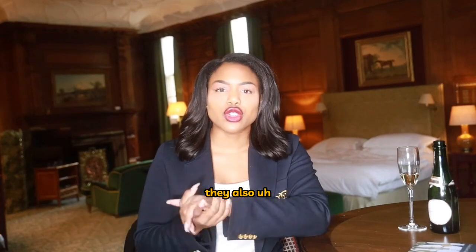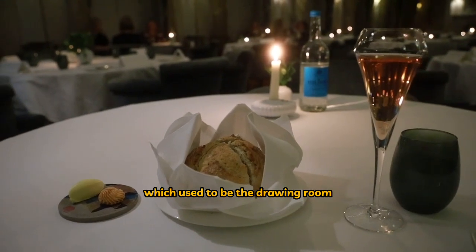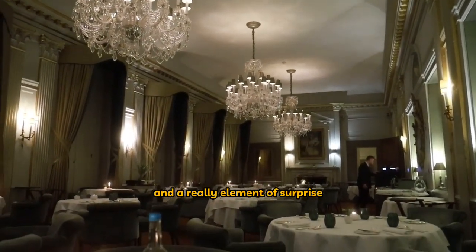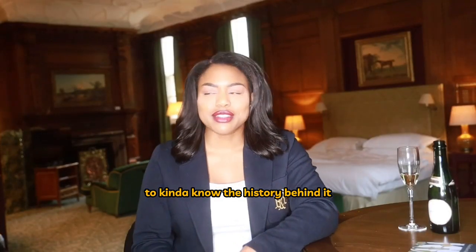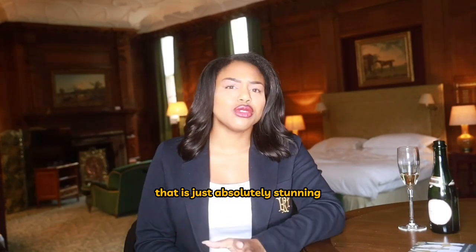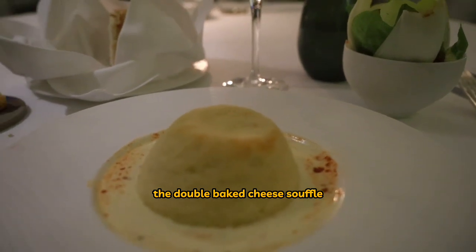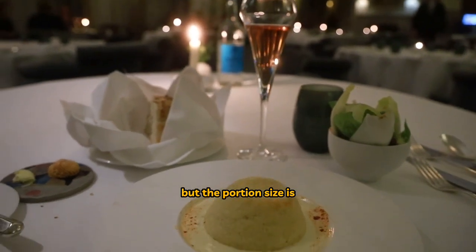Once I arrive, they also arrange for dinner at the dining room here, which used to be the drawing room for Miss Anna Maria. Every room you step foot into has such a unique story and an element of surprise, if you will, to know the history behind it, from the Mountbatten Suite being a gaming room to the dining room that is absolutely stunning, to being one of the drawing rooms for Miss Anna Maria. And I highly recommend the double baked cheese souffle. You'll absolutely love it. It's filling, but the portion size is really good.